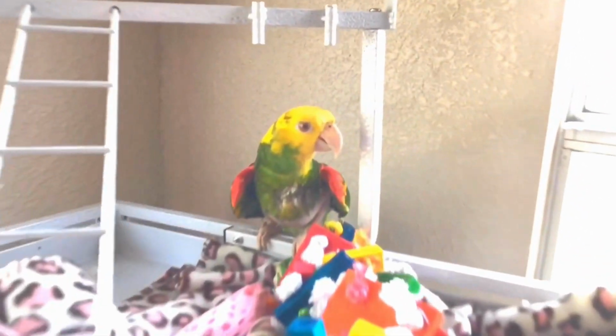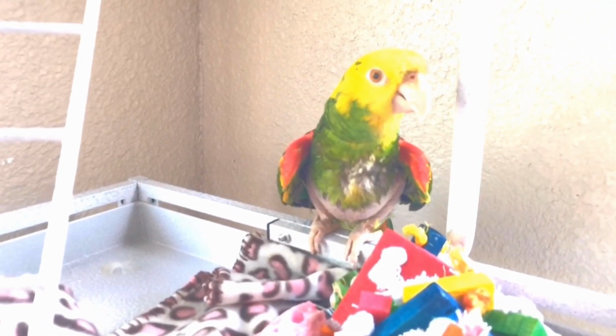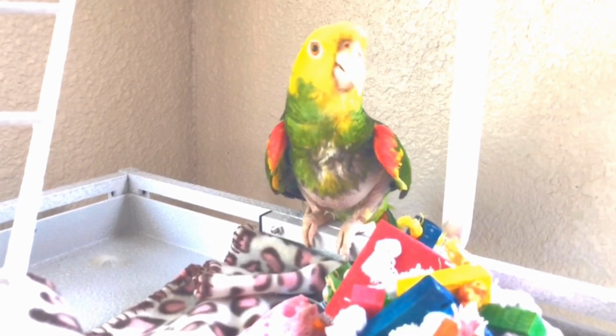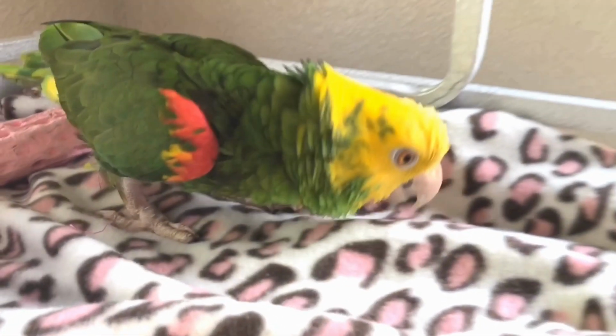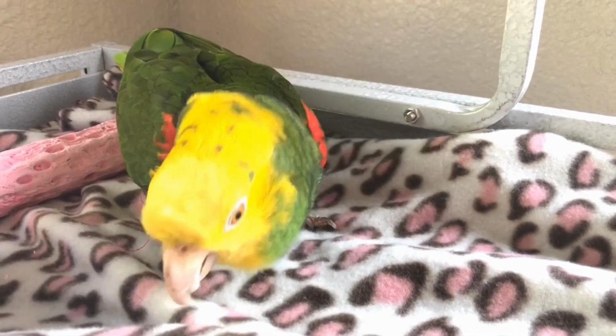How pretty, girl. You a pretty girl, Tawny? As you can see, Tawny loves her new cage.